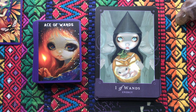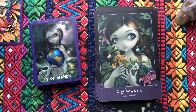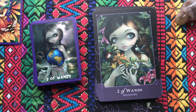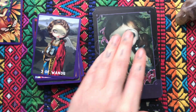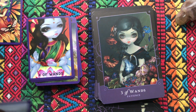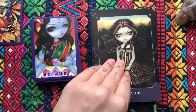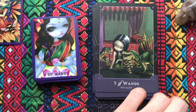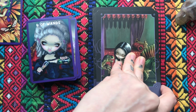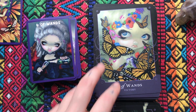All right, so now we have the Wands suit, and this one still has little keywords. Should I read the keywords to you? Can you see them? One of Wands is energy, decisions. I don't really want to read them out loud. Three of Wands. Patience. This is a really beautiful image. This one is a two. Unity. Rivalry. I mostly don't want to read them out loud because my brain is... I don't want to think about it.